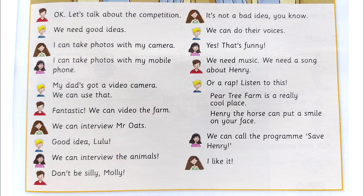We can do their voices. Yes, that's funny. We need music. We need a song about Henry. Or a rap. Listen to this. Pear Tree Farm is a really cool place. Henry the horse can put a smile on your face. We can call the program Save Henry. I like it.